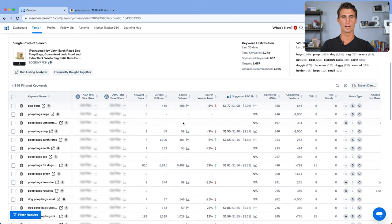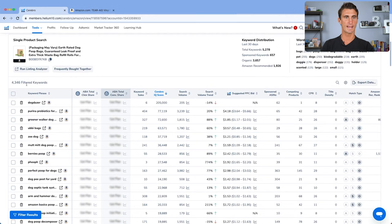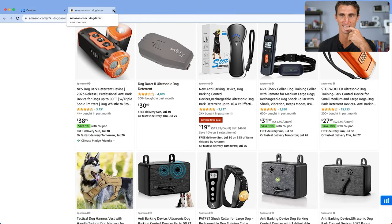We'll go down here. We're going to click on the Cerebro IQ score and we'll put this as 150 just to make it easier to search through. And let's see what people are searching for in Amazon. Dog taser. I don't know what that is. Let's look. Oh, it's a Dog Dazer. Yeah, Dog Dazer is a brand name. That's interesting. That's also really sad. Not something I wanted to see.